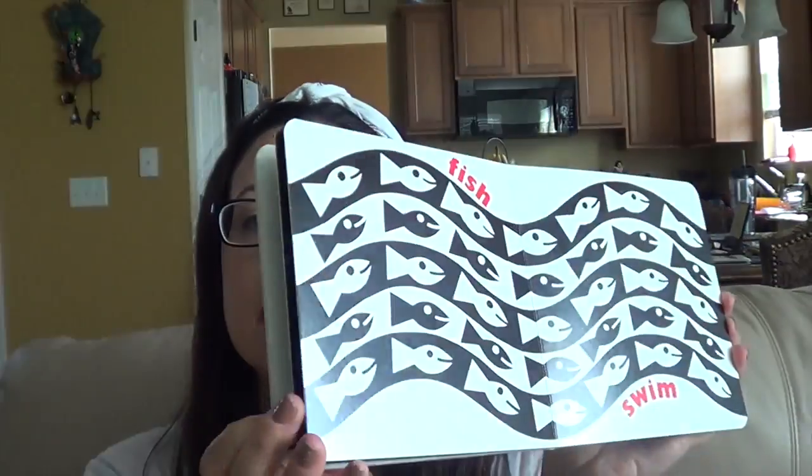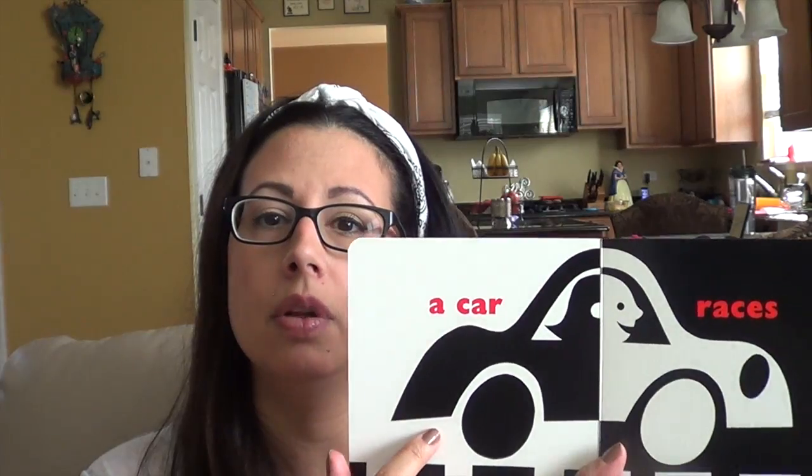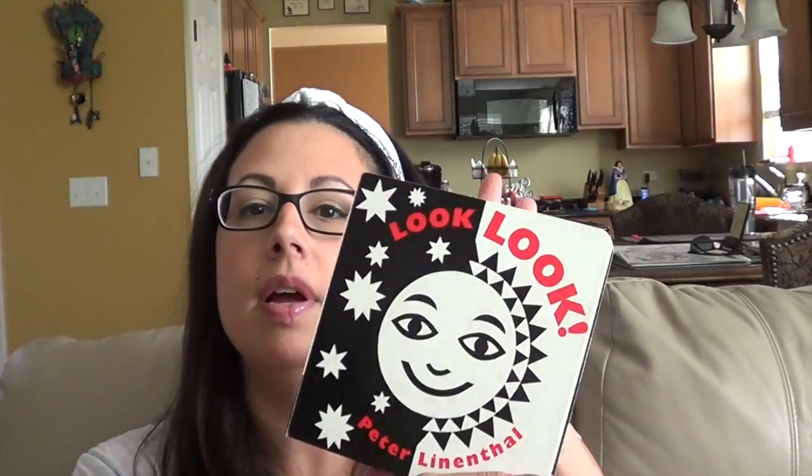A couple of books that we're loving. This Look Book. Mickey got her this one. So thank you, Mickey. She likes this book. I don't know if it's the contrast or what it is, but as I'm going through the pages, she will stare at the pages. So it's kind of cool.